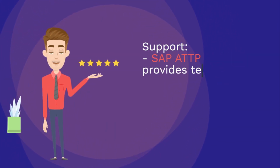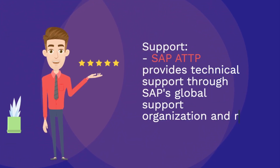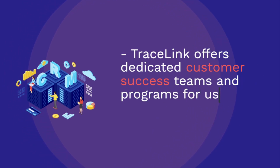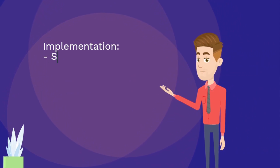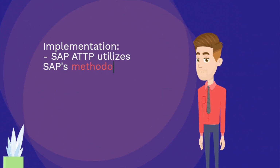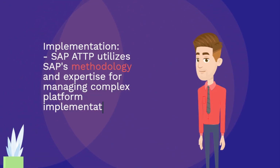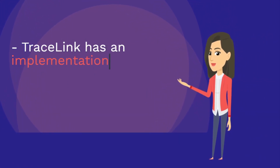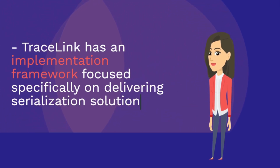Support. SAP ATTP provides technical support through SAP's global support organization and resources. TraceLink offers dedicated customer success teams and programs for user training and guidance. Implementation. SAP ATTP utilizes SAP's methodology and expertise for managing complex platform implementation projects. TraceLink has an implementation framework focused specifically on delivering serialization solutions rapidly.